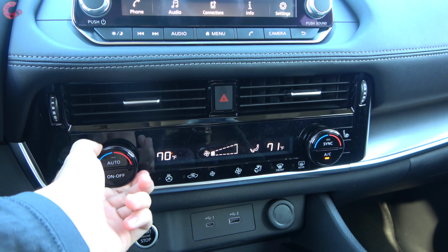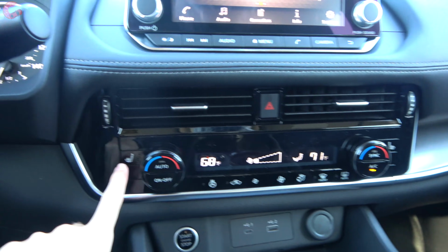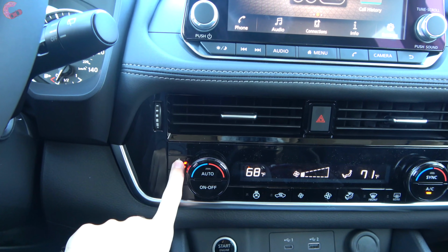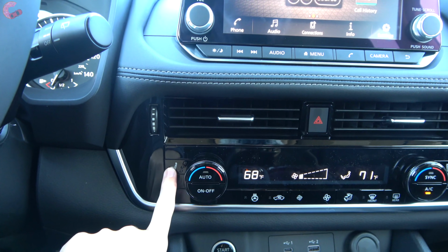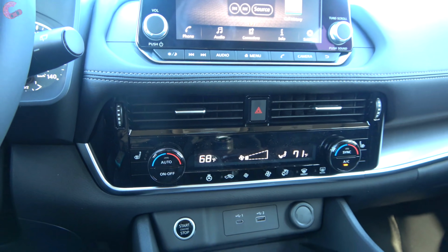But as far as this one here, operation is super simple. All you have to do is adjust these big knobs. You also have physical controls located right underneath here. And then off to the side, you will also notice we have the 3-stage heated seats. That's part of the premium package here on this SV, and it is included on the higher end trim levels.